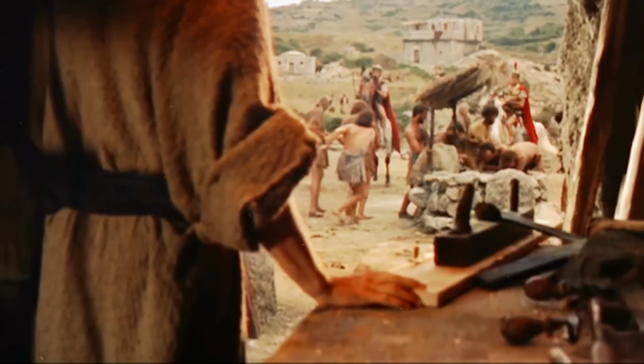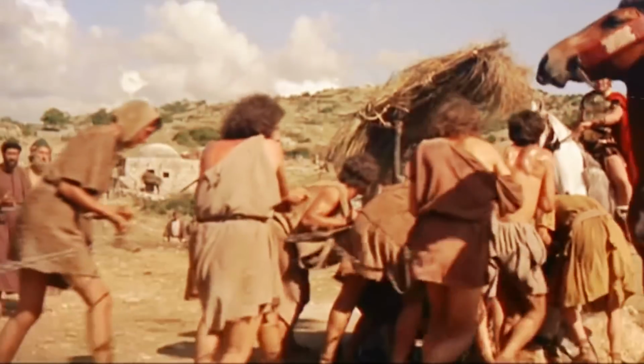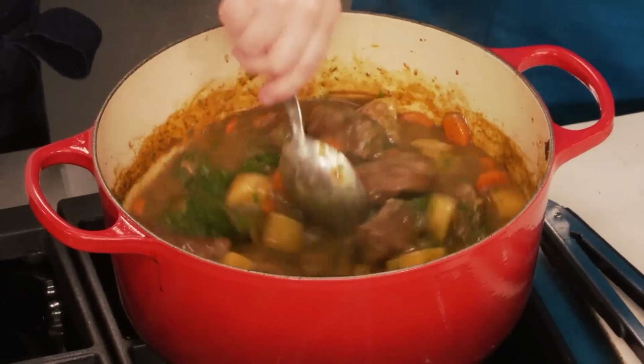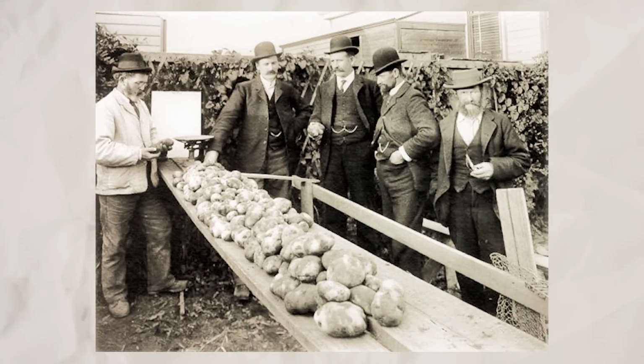We're really starting to explore the deep end of medieval countryside cuisine now, so I hope you're still tuned. Our next item happens to be turnip stew, which is a textbook example of how people got their nutrition in those times. Potatoes were not actually the most widespread ingredient like they are today. It used to be turnips.